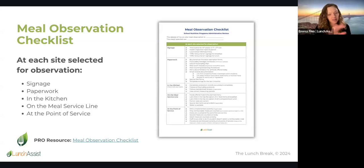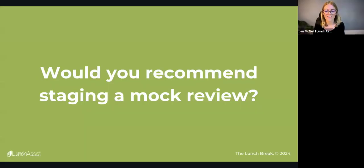Okay, so with this checklist, it sounds like you're recommending a staging, like a trial review or meal observation. Is that right? Yeah, some sort of mock audit is a really great idea. I don't know if Ayana is on the call this week, but we were just emailing about that. Yeah, Ayana from Oakland, we were emailing about a mock review. And I love this idea because you can use that checklist to do it, but also any of your other paperwork, right? It doesn't have to be isolated to a mock review at your school sites.